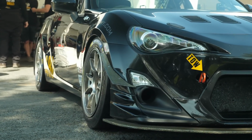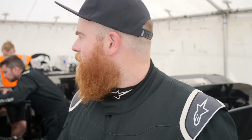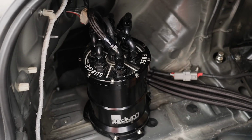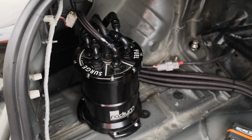Between Highlands and Ruapuna, we've made some changes to the fuel system. We were having problems where we couldn't run the fuel very low at all. How many litres did you say? 16, we were getting surged. And now we're down to like? 3. Which really limits your options with pit stops. With this system, which we've installed two Radium surge tanks on each side of the tank, feeding a Radium surge tank, we are able to get down to 5 litres.